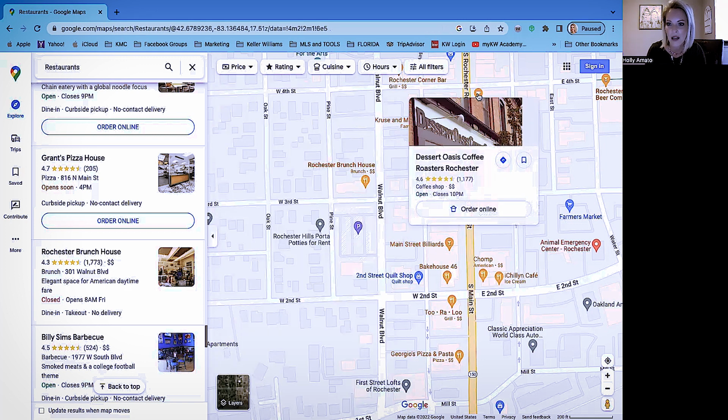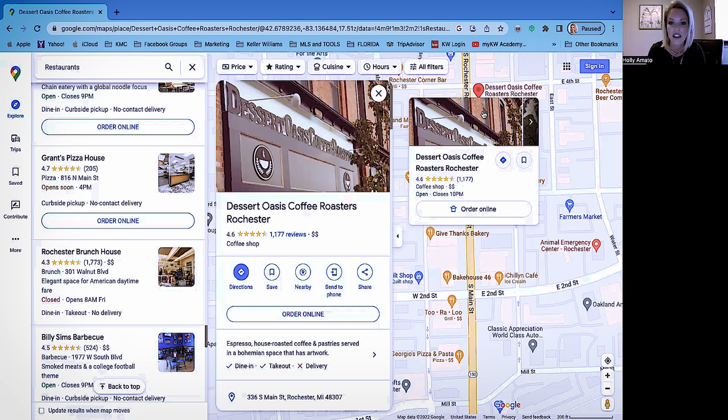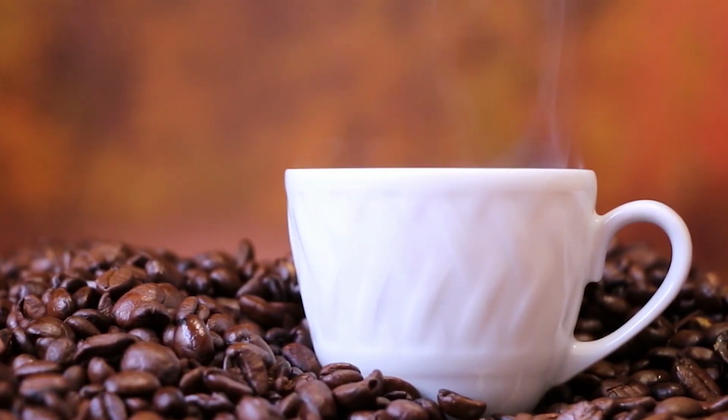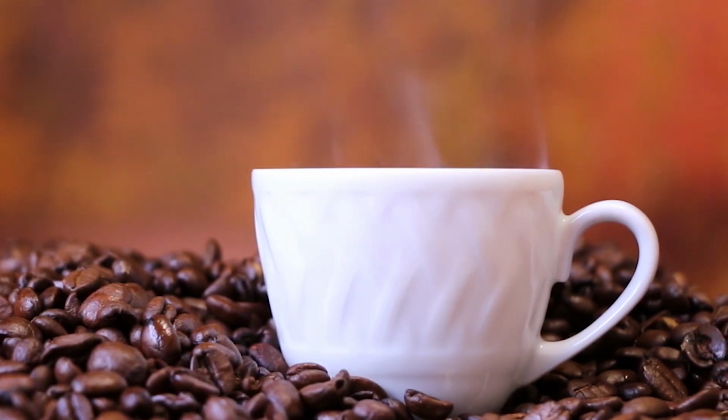I have to talk about Dessert Oasis, because this is a good friend of mine, my friend Shannon and I. This is our favorite place to go. In fact, we were just there this morning. They have fabulous coffee. They're right off of South Main. Really, not your run-of-the-mill coffee. They do a really nice job.